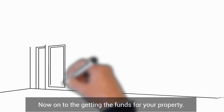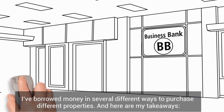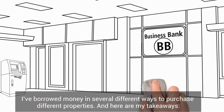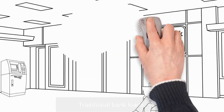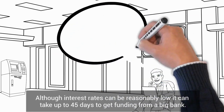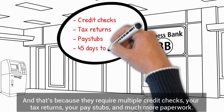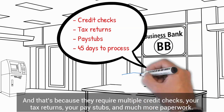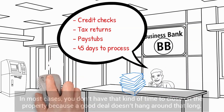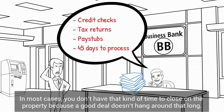Now, how to get the funds for your property. I've borrowed money in several different ways to purchase different properties, and here are my takeaways. Traditional bank loans. Although interest rates can be reasonably low, it can take up to 45 days to get funding from a big bank. That's because they require multiple credit checks, your tax returns, your pay stubs, and much more paperwork. In most cases, you don't have that kind of time to close on the property because a good deal doesn't hang around that long.